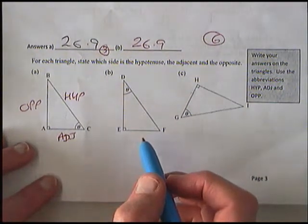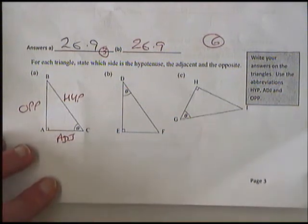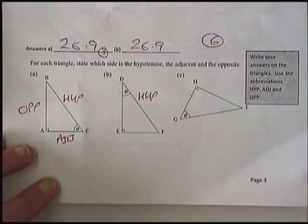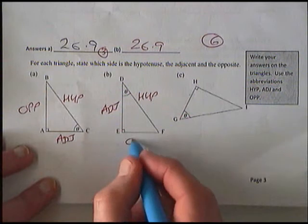The middle one here. Ben, can you do this one as well, please? Between the O and H. Yep. Correct. ADJ is the other side. Which other side? D on the left. Yep, that's right. That's the adjacent. The adjacent is always between the angle and the right angle. And opposite side. Correct. Good.